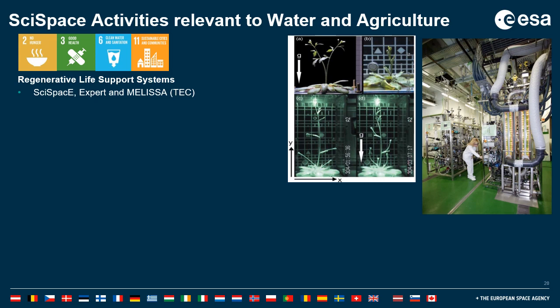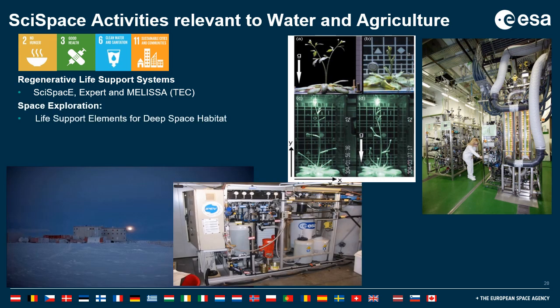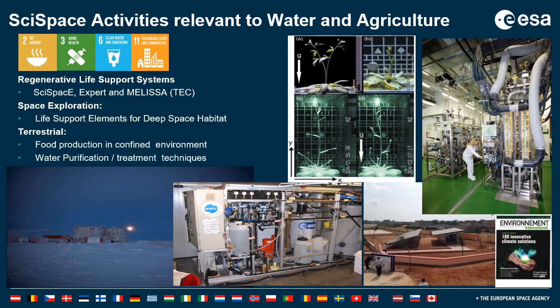This is the Melissa pilot plant, looking at, say, algae bioreactors, but also higher plant compartments. So this is very important for developing elements for, say, a deep space habitat. But there's also terrestrial applications. So if you want to produce food in a confined environment and you want to do that reliably, there is actually a transfer of the knowledge and technology.